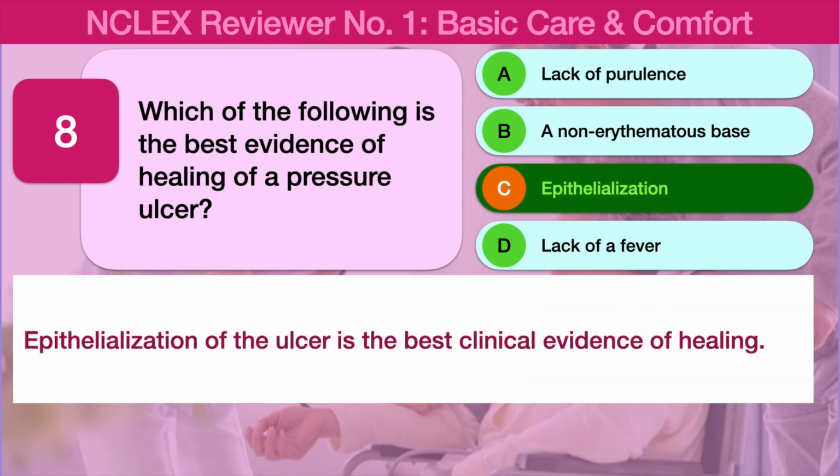The correct answer is C. Epithelialization. Epithelialization of the ulcer is the best clinical evidence of healing. Epithelialization is defined as a process of covering denuded epithelial surface. The cellular and molecular processes involved in initiation, maintenance, and completion of epithelialization are essential for successful wound closure.